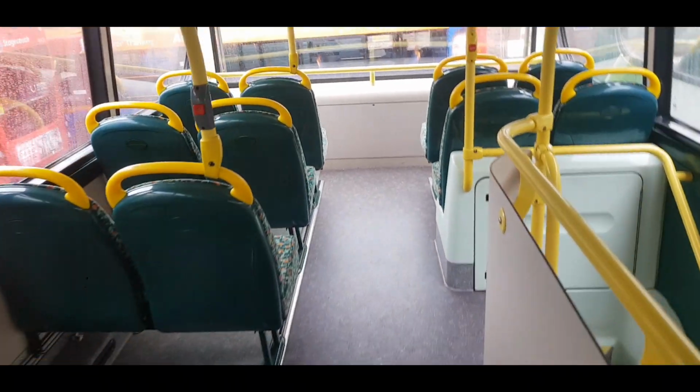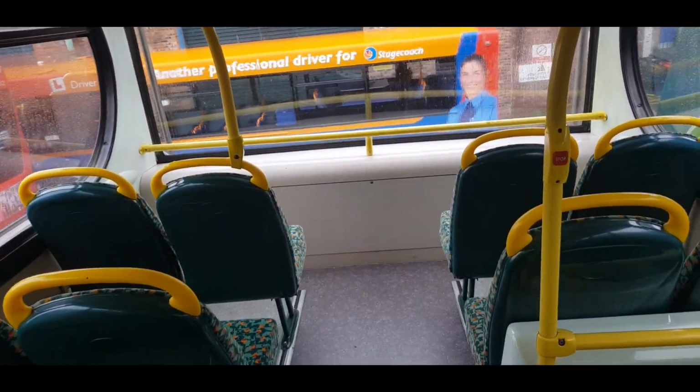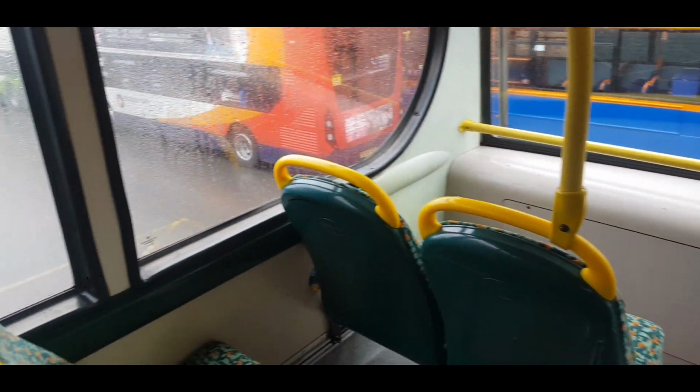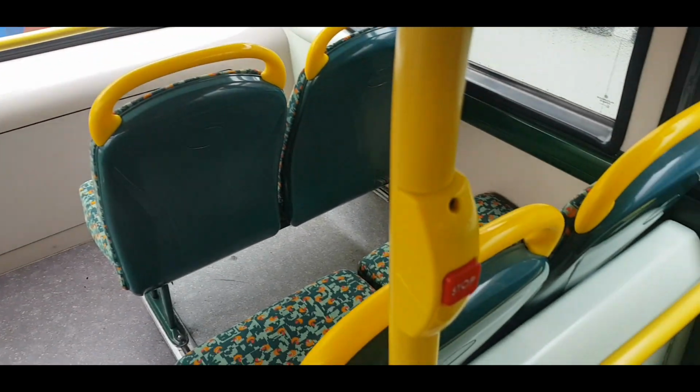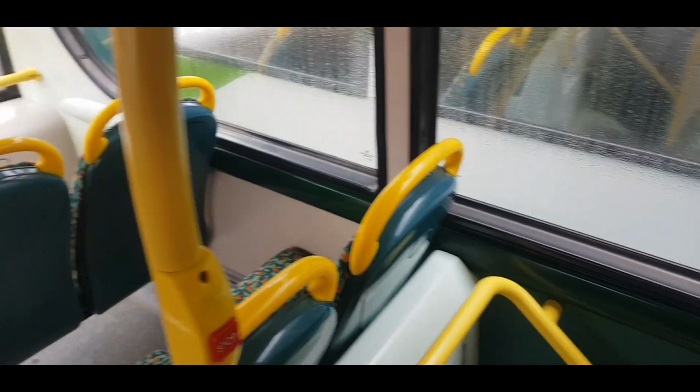It's quite hard to understand, but if you know about your buses, you'll get it. But I'll show you some clips soon about them. So yeah, there's not really any noticeable difference inside the buses. Let me take you into one of the newer versions.